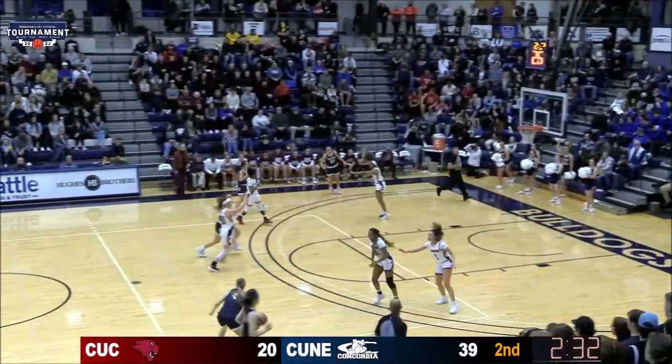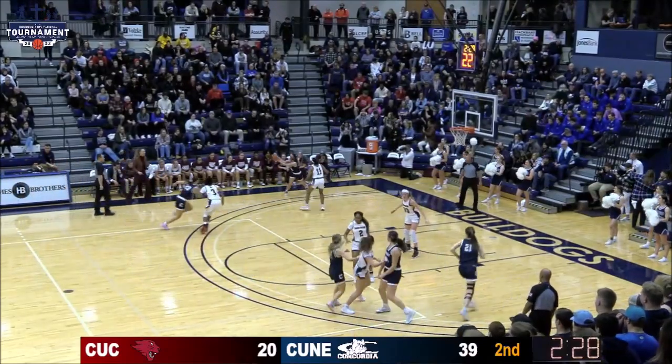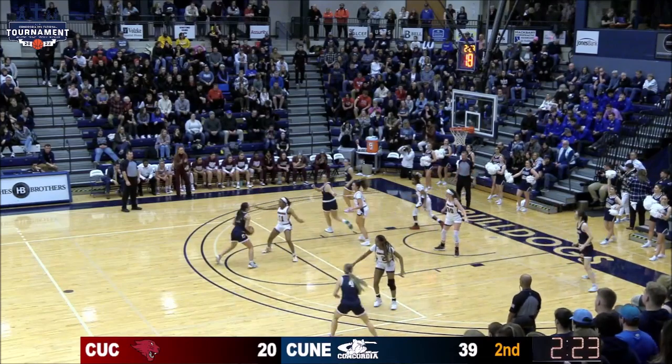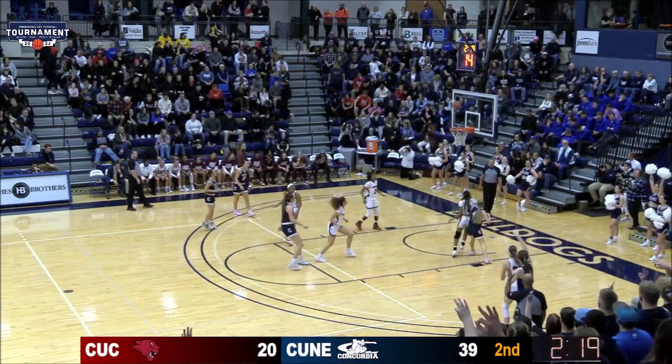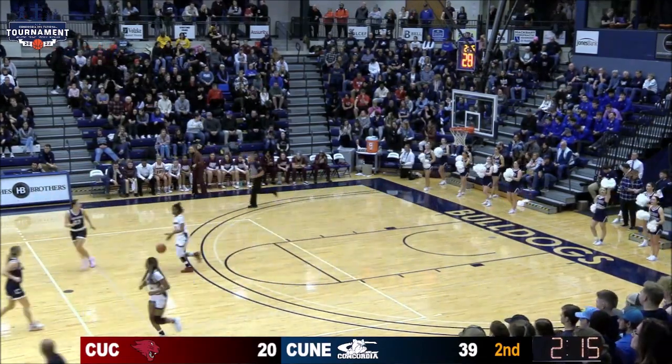Outlet to Rushton. Tasha Rushton with it. Left side to Kreeser. Bulldogs in the operational zone. We have Destiny Shepard with the ball. Drives, picks it up, kicks it to Koepke. Koepke, three-pointer is no good. Koepke struggling from beyond the arc. 1 for 4.